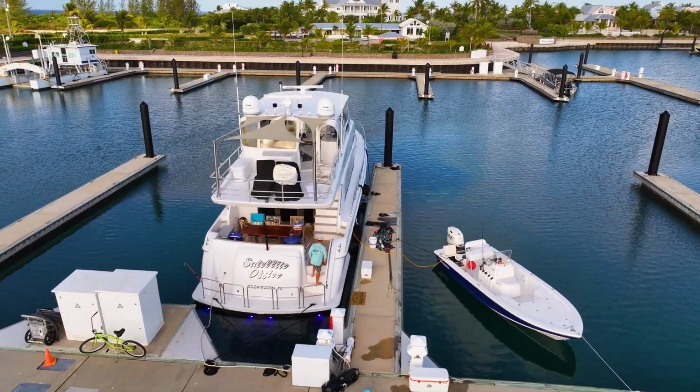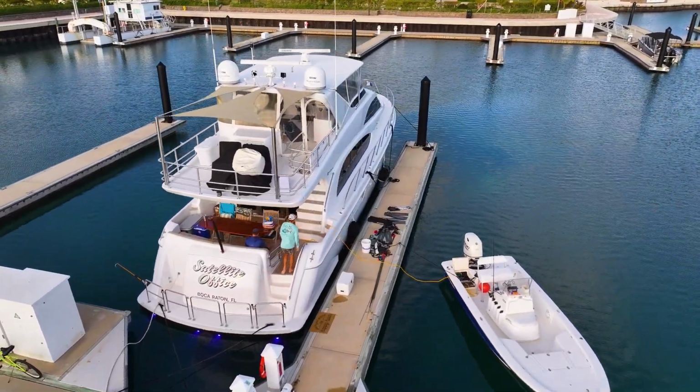Well, we have officially touched down in the Bahamas. We're excited to be back in Chub Cay, and we are gonna unload the plane behind me here, but first things first, we gotta go check in and clear customs. So we're gonna head in and do that now, and then we're gonna get settled and head on over to the boat where we're gonna be staying and get ready to go diving for day one.